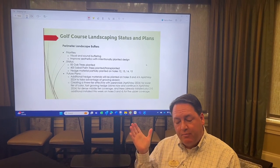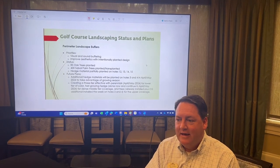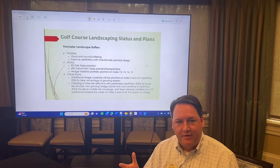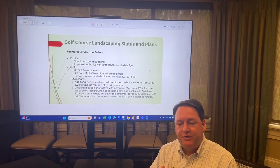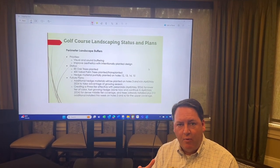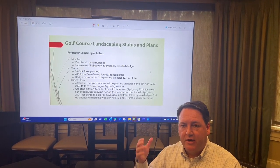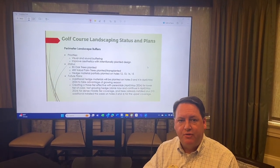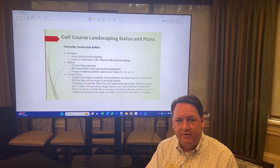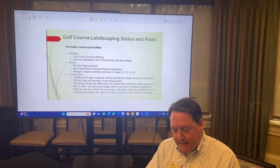And the other important part about the landscaping, I've also heard rumors that there's no money left in the budget, and that is very far from the truth. Within the golf course budget, there is a landscaping portion. Some of that has been already spent, but there is more remaining, which is going to not only create these buffers with the bamboo, but allow some additional funding for pockets that need to be filled in the future, because this is an ongoing project.